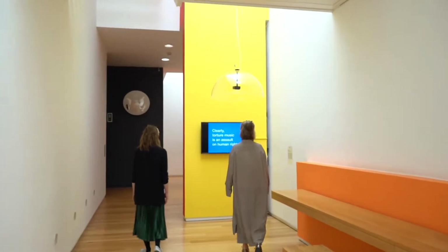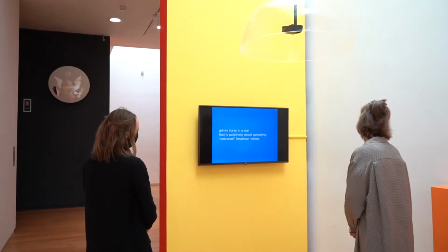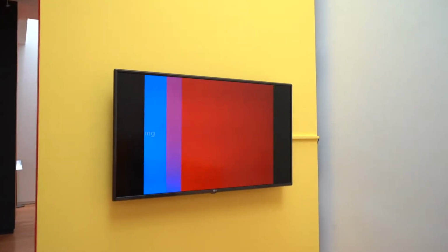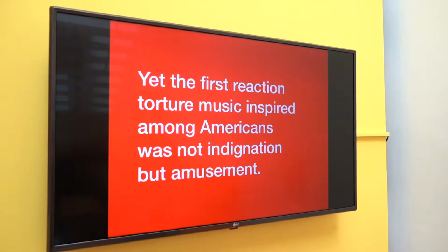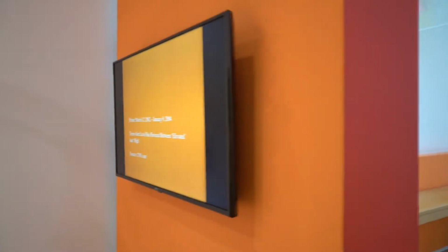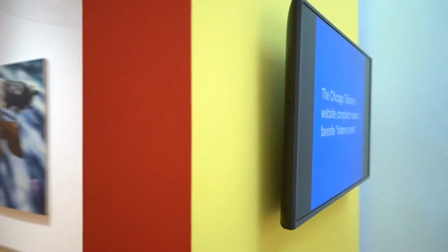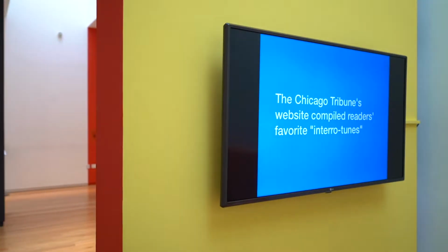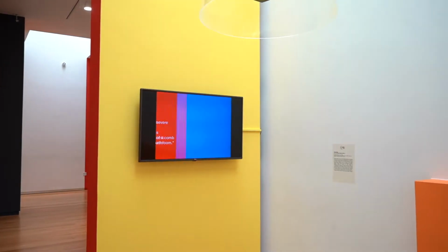This work is by American artist Tony Coates, and it's entitled Evil 16. In this work, we have the sobering information that popular American music has been used to devastating effect in torturing prisoners in the torture chamber, which is grimly known as the disco.